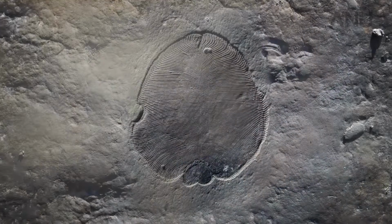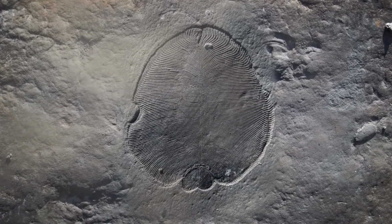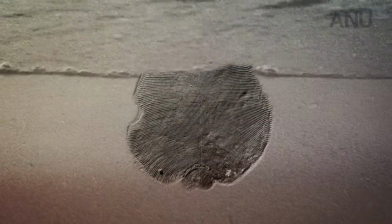Dickinsonia is one of the oldest large creatures on Earth. It became up to 140 centimeters. It is simply a beautiful fossil. It was one of the first discovered Ediacarans, and they hold the key between a microscopic world of bacteria and the world of large animals.